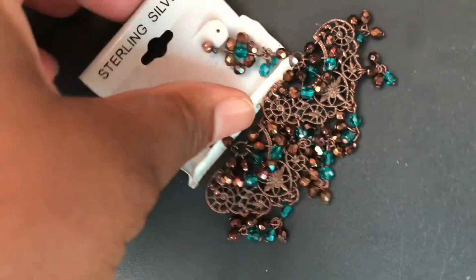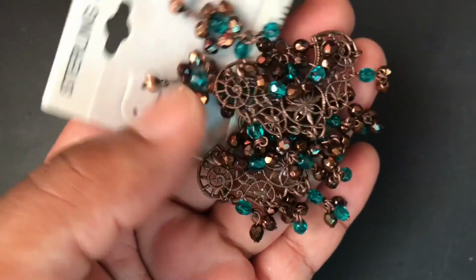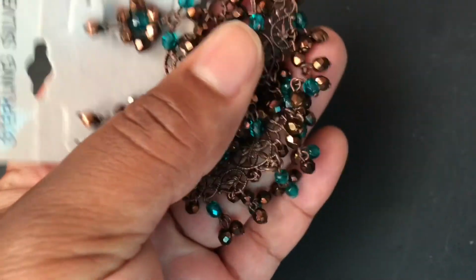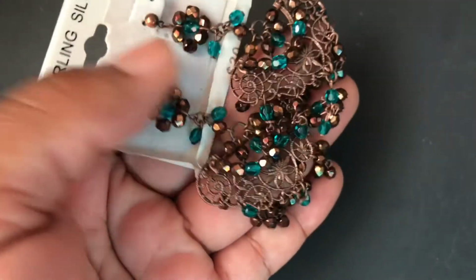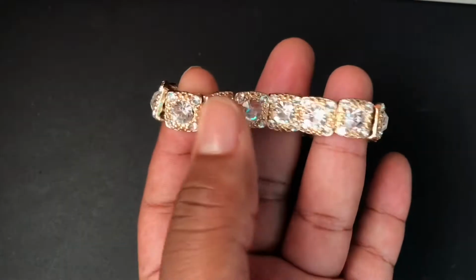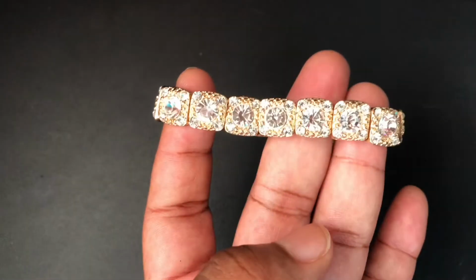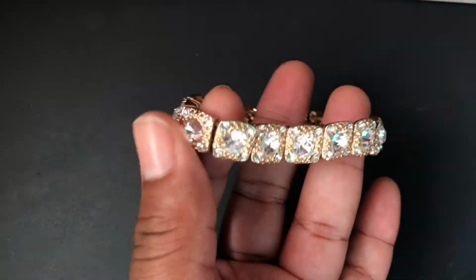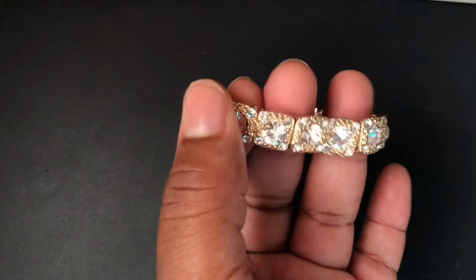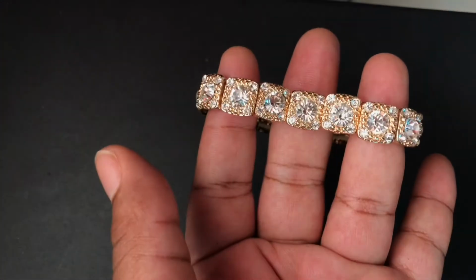So now moving along into accessories, I got these beautiful hang down earrings. The cost of this was $30. Next is this diamond bracelet. This is too cute. The price of this was $12, which is super nice, and the quality is really, really nice. Looks like real gold. Has that yellow gold look.